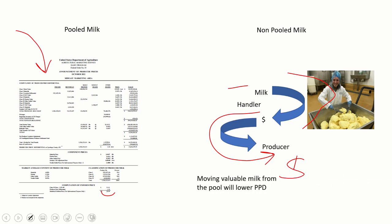The impact of depooling, which everybody talks about as a really great thing, is not such a good thing, because it actually lowers your PPD. And so if you have dairies that do not have the ability to depool because their handlers are not depooling, then they get the negative part of that lower PPD, whereas the other producers will get the separate check because of their depooled milk.